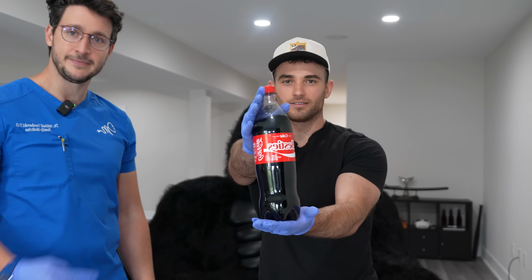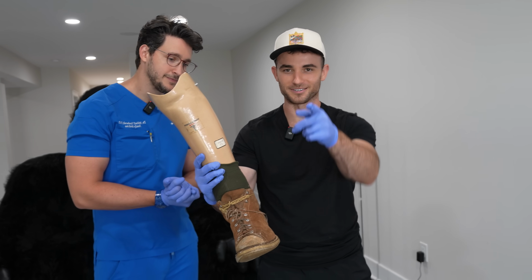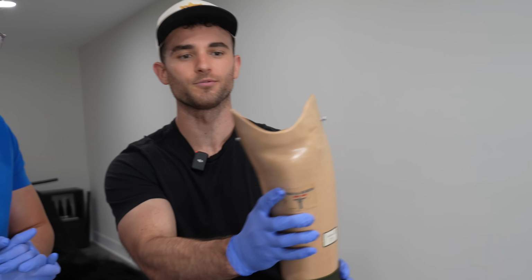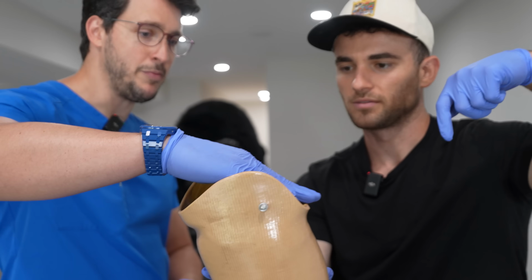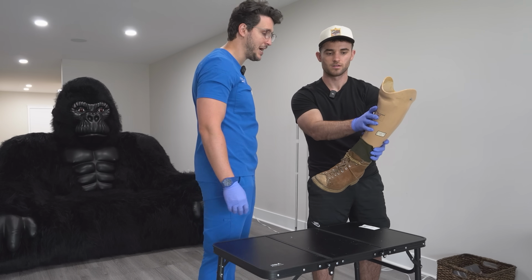Okay, Coca-Cola. So here we have a 1910s prosthetic leg that somebody for some reason was willing to ship out to me, so shout out to you. I don't know how exactly this would work, but it looks as if there's some hooks here and then they would bind to your leg. There would probably be some sort of padding here to allow it to attach, and then you'd wear the actual articulating portion of it on the top of the leg.